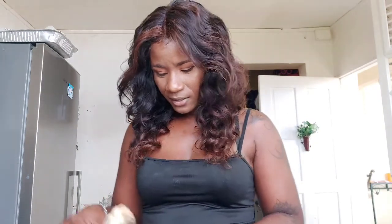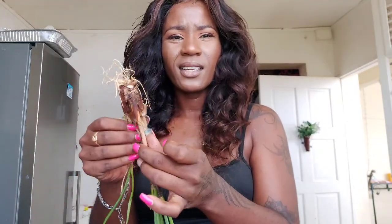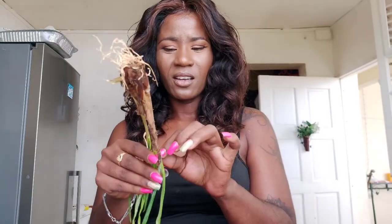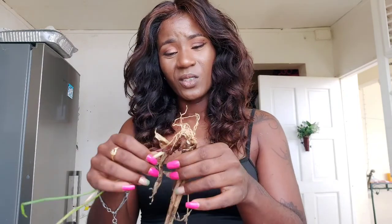I'm gonna show you guys something. This is what I got from the store. Not this amount. I took a branch or two out of it this morning for breakfast, but this is what I got in the store, and I'm gonna show you what I took off my garden. You see the difference? The roots are more red than the store. I don't know if I got a different one, or maybe it's the same, but it looks different.